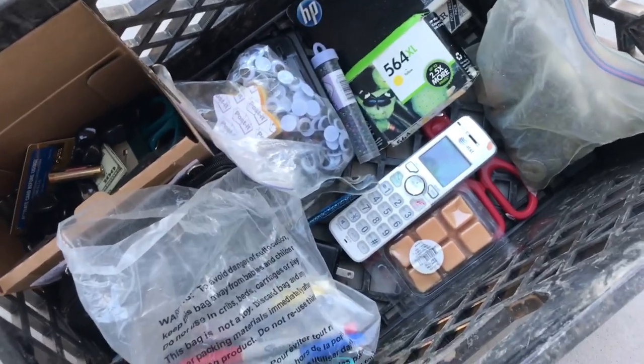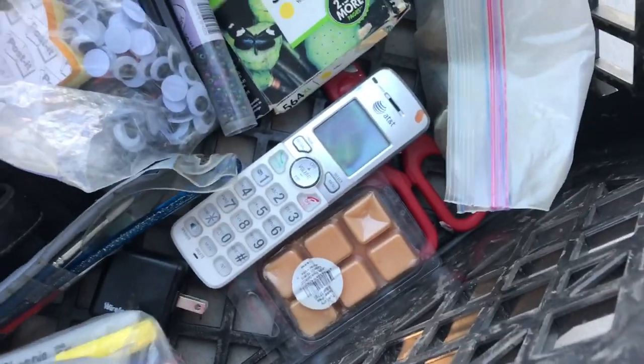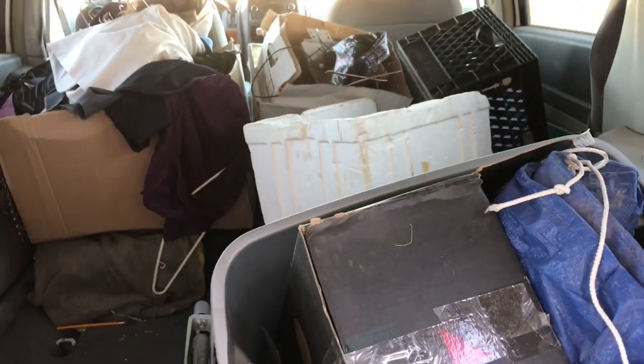Over here, this is the stuff that came out of those two totes. We've got more new ink, some coins and little tiny things in there. Nothing too crazy. Found a Black & Decker battery. What was that, a drill? Just some random stuff there, but nothing too outrageous. So, I'm gonna start working on the rest of the pile.